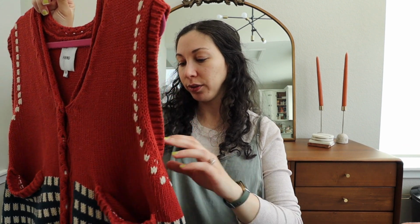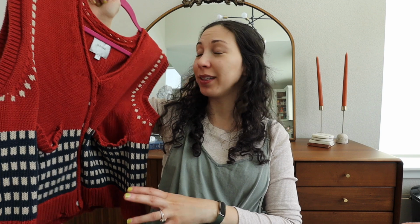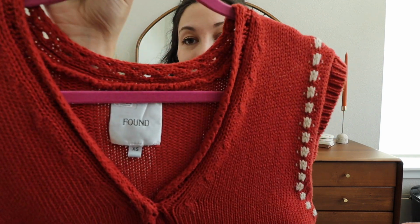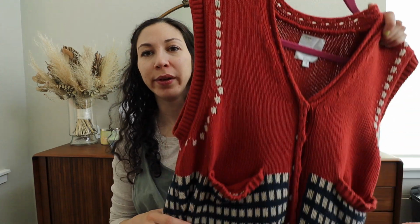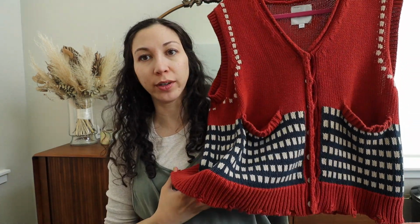There's too much stuff. Okay, then I never showed this in a haul. I think I actually wore it in a haul once. This is from a Nuuly box that I got, and I consider this to be secondhand because it was well loved, but the reason why I'm sharing it is because it's a really cool brand. It's called Found, and Nuuly had some kind of deal going on with winter wear, so I ended up only getting this for $20, but it's like a $140 sweater vest.